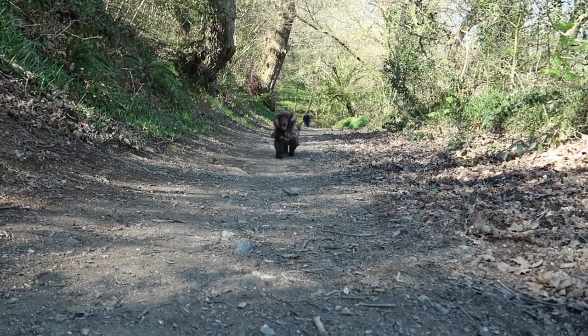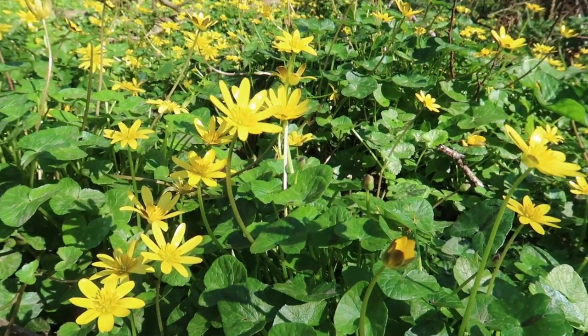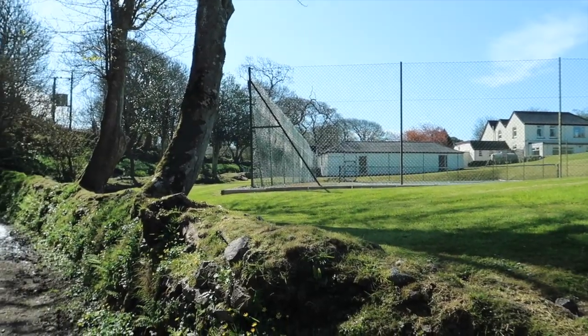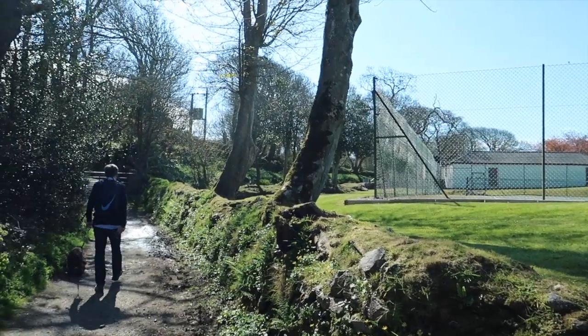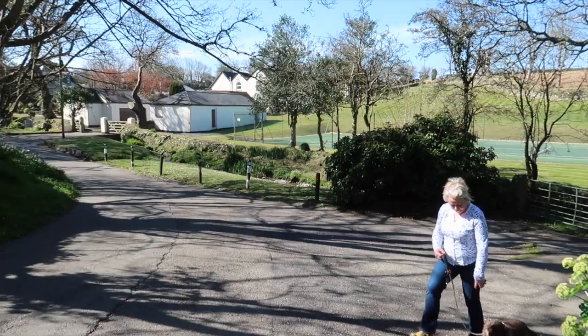So it's just a gentle slope. The book does grade this walk as a moderate, so I wouldn't expect too many steep inclines. It only notes 3 stiles as well. So it's from the Easy Walks book. You wouldn't expect it to be that difficult really, would you?